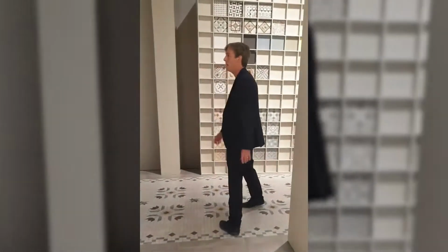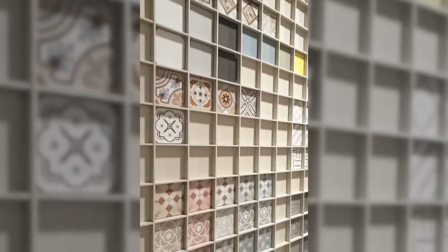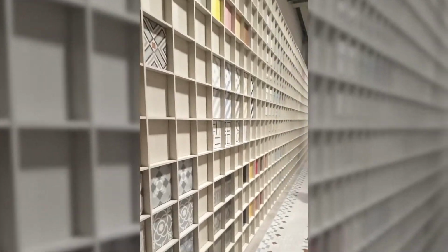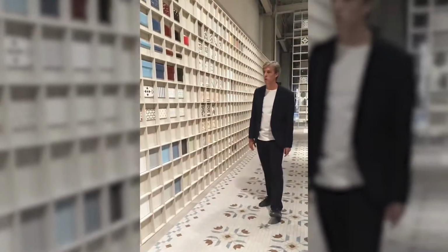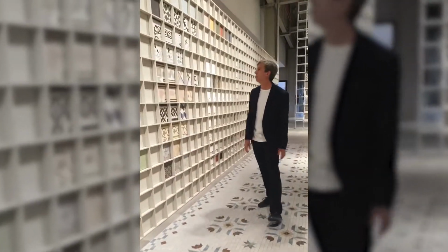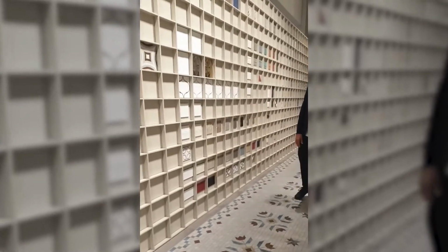If we just go around here, from this wall, it just gives you an idea of the expanse of all the decorative tiles, the 20 by 20s, the 15 by 15s, and the 30 by 30s that VIVES now have in their catalogue.